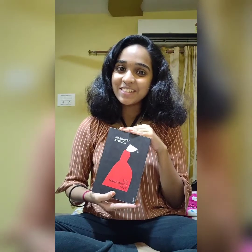Also, once you read the book and then you watch the show, it makes a lot more sense, because as good as Elizabeth Moss's performance is, Handmaid's Tale lacks a bit of writing, is what I've gathered. So you have to read the book. Yeah, this is a must read for every book lover. So number 3 this week is The Handmaid's Tale.